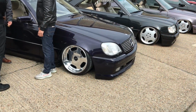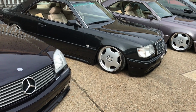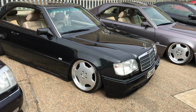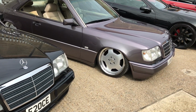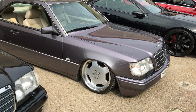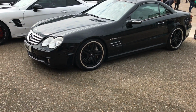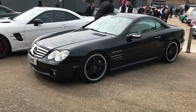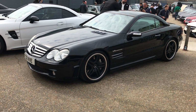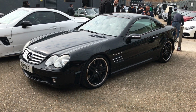Here's a later SEC, another C124 coupe, and yeah, another one. The more I see these, the more I want one. Hopefully I'm going to be driving one of these pretty soon. So we're going to have a chat with the owner of this fabulous SL, get him to talk a bit more about the car, and he's one of the directors of the Mercedes-Benz Club as well, and maybe he can tell us a bit more about that.